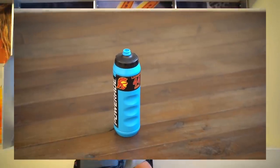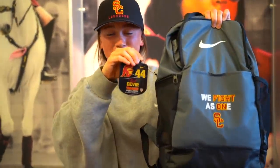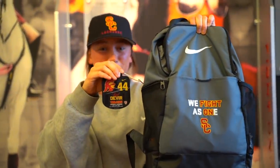Alright, we're going to start out with a water bottle. So everyone gets their water bottle with a number. This way you don't lose it and you don't mix it up. A lacrosse ball. Love that. Just if you wanted to make sure every narc knows who you are on campus, you have the backpack. Then you also have the name tag. And it also says what sport you play. So then everyone knows who you are, what number you are.